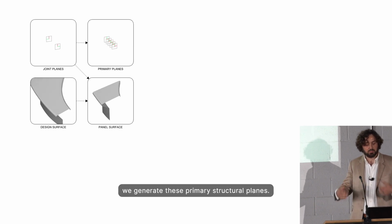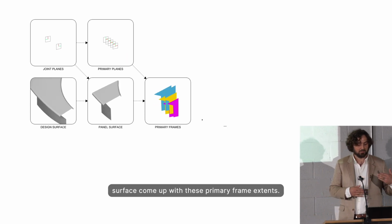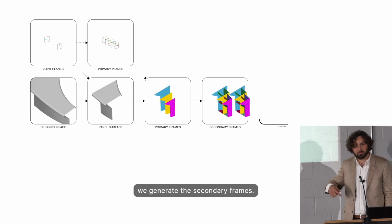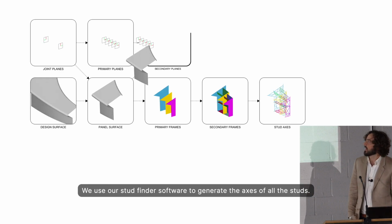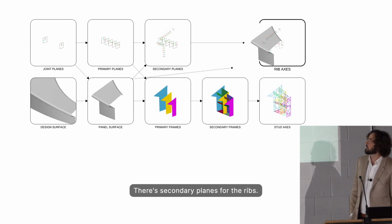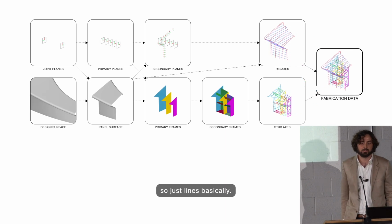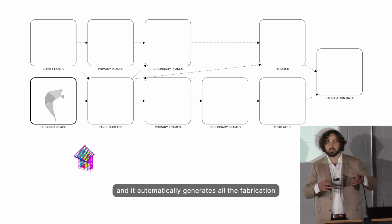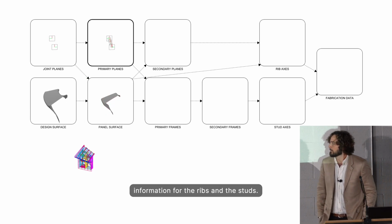From the joint planes, we generate these primary structural planes. Those primary structural planes plus the surface give us these primary frame extents. Based on engineering details, we generate the secondary frames. We use our stud finder software to generate the axes of all the studs. There are secondary planes for the ribs. We use those to generate the axes of the ribs, so just lines basically. And then we use our stud finder software. It takes an analytical model and automatically generates all the fabrication information for the ribs and the studs.